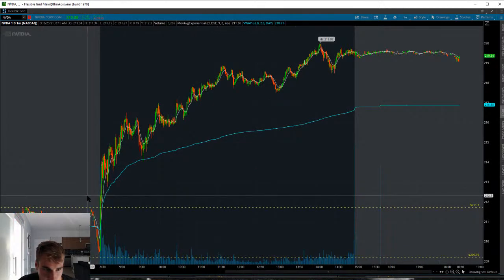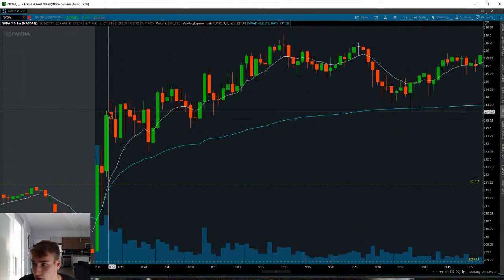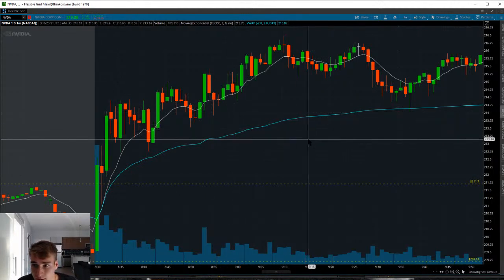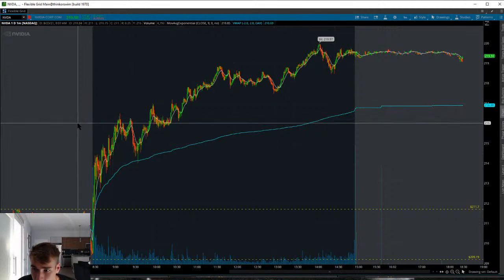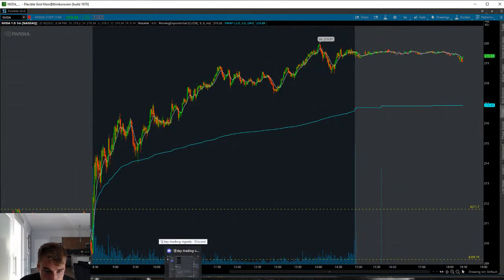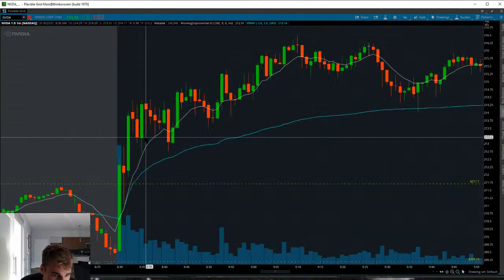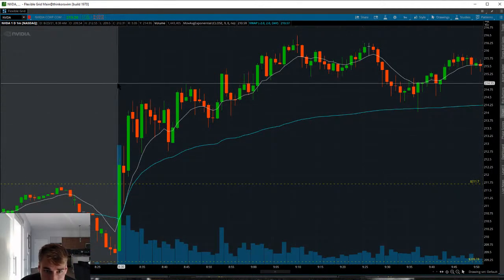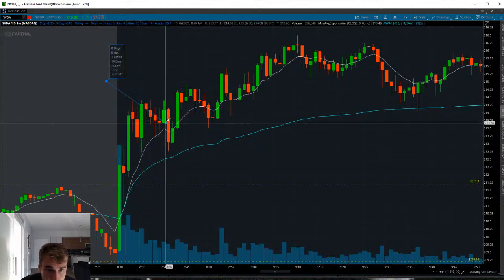So yeah, I traded this off the open right here for this red to green move, scalped calls right there. And then I also traded this back here. I think it was... Can't quite remember. One sec, guys. So it was one of these new high breaks. Oh yeah, it was right here. So it was this 215 break. I traded this as well.